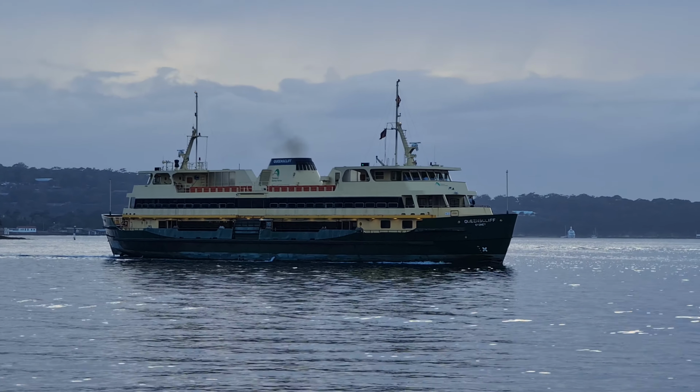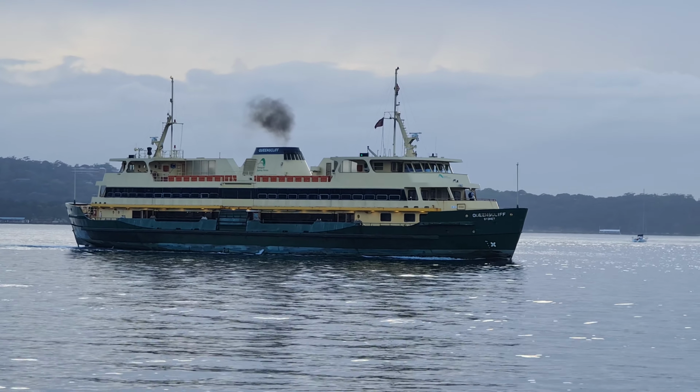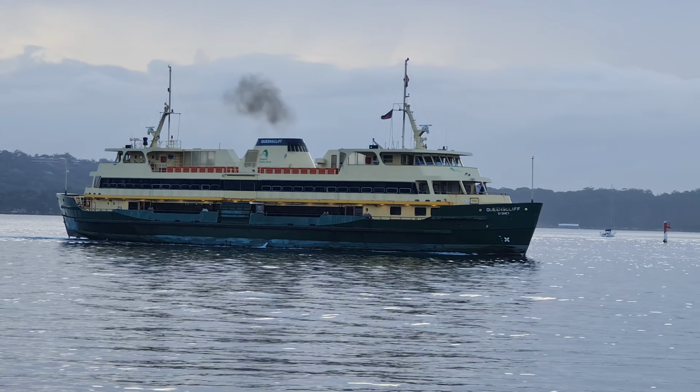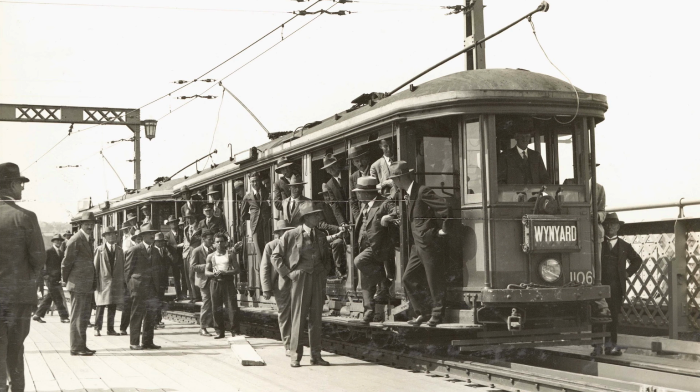And just in case you were wondering, yes, I am aware that Sydney has a light rail network. It's just that much of it is a recent addition, and the Vario trams that I enjoyed catching as a kid have now been retired for some time, and Sydney's old tram network disappeared in the late 50s and early 60s.